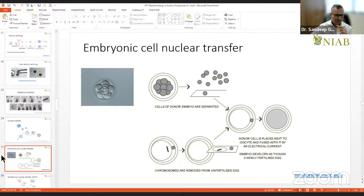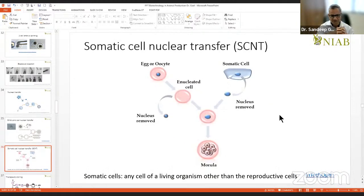an individual. However, somatic cell nuclear transfer is another technique where a somatic cell is used. A somatic cell is any cell of a living organism other than the reproductive cell or the embryonic cell. It is a terminally differentiated cell, and if you collect the nucleus from a somatic cell and replace it into an enucleated oocyte, this is known as somatic cell nuclear transfer. Dolly was produced from somatic cell nuclear transfer, but later research found that the mammary gland epithelial cell had some embryonic origin also. Therefore this technology has not been very successful in producing a live offspring.